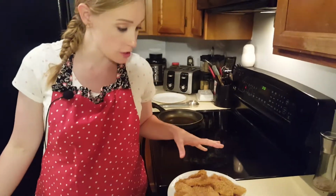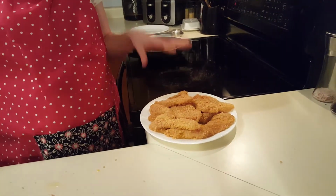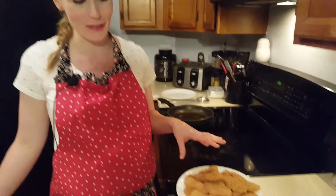So I just finished breading all of our chicken. As you can see, this is a lot more than 2 servings worth. I ended up deciding to double the recipe to make my life a little bit easier because we're gonna have this same meal for lunch tomorrow.